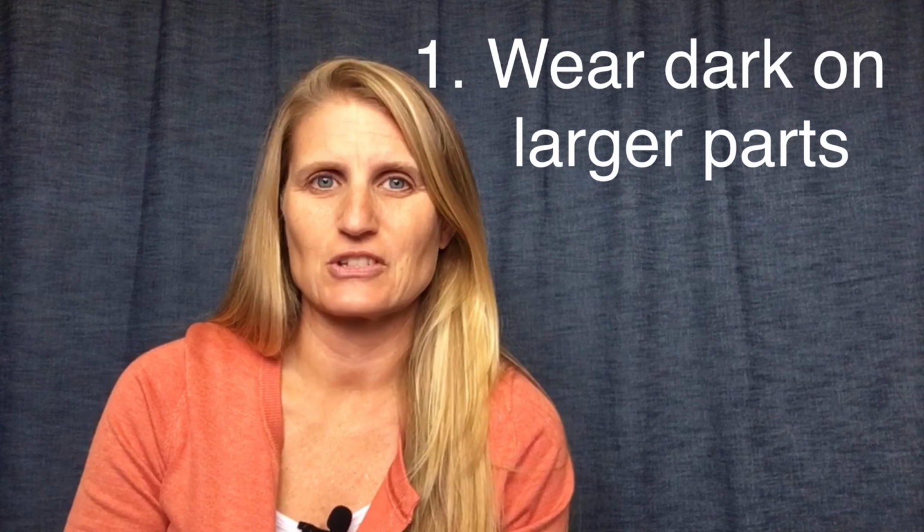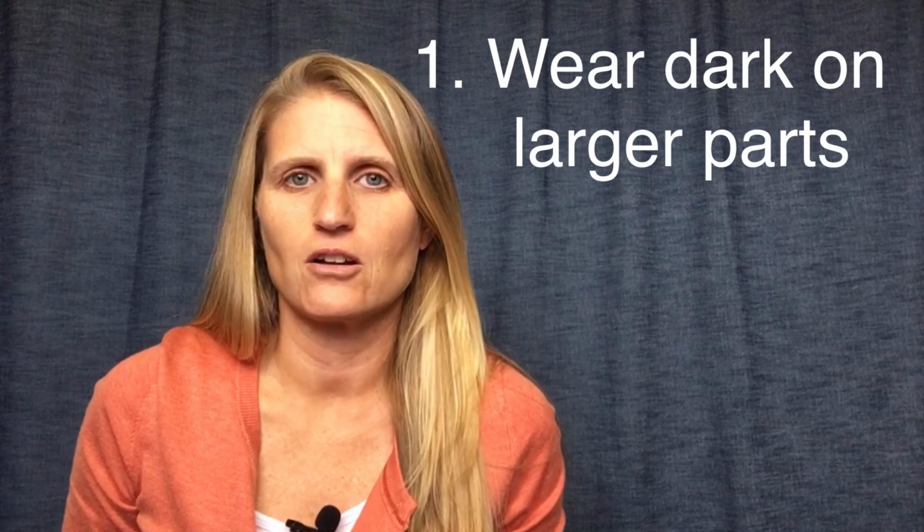Number 1 is wear dark colors on the larger parts that you want to conceal. So if you have larger thighs or a backside that's a bit on the big side, wear dark colors down below and then wear your lighter colors on top, because light makes things look bigger and dark makes things look smaller. Simple basic principle. So I usually try to wear my dark colors on the bottom because that's the largest part of me. I tend to be more pear-shaped, sort of X-shaped, pear-shaped, and so I try to focus on keeping the bottom dark and then the top light.